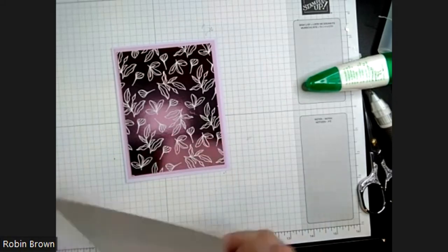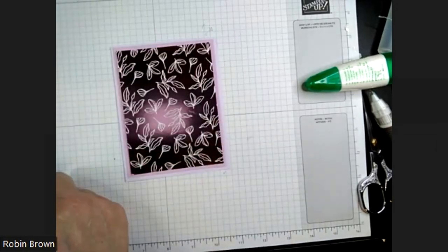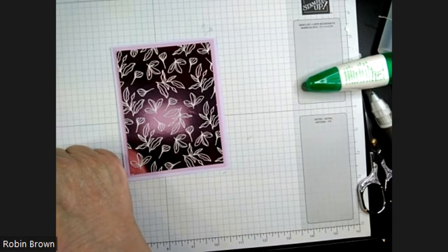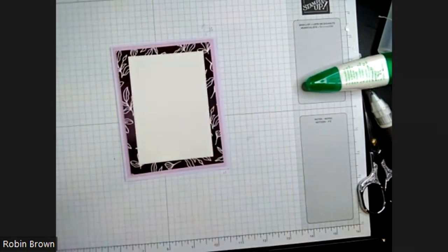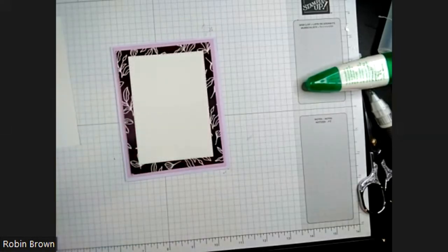And this is the third largest of the stitched rectangles. If you wanted to just cut one, it would be 3 inches by, well, this is 4 3/8, but 4 1/4 would work. All right, and that's going to go in the middle. And then we'll have a card base for the inside.